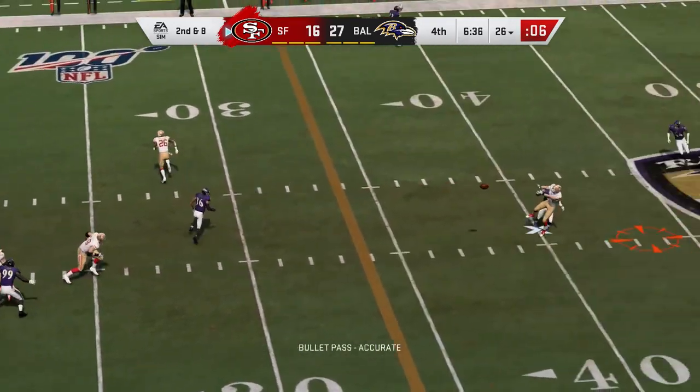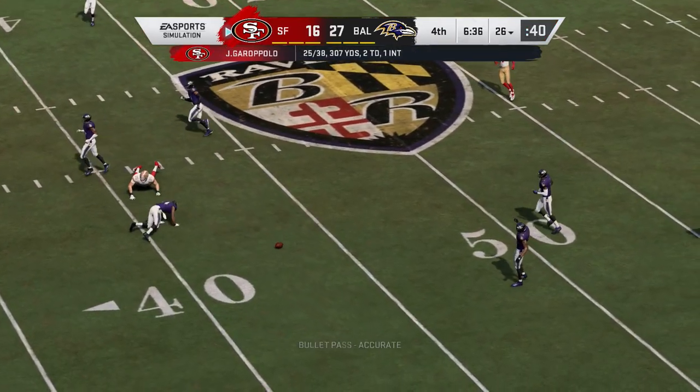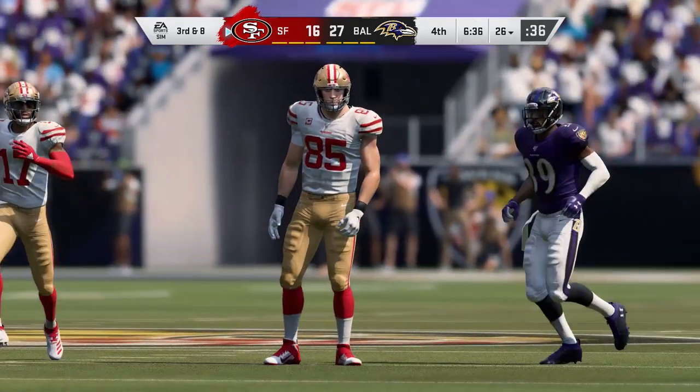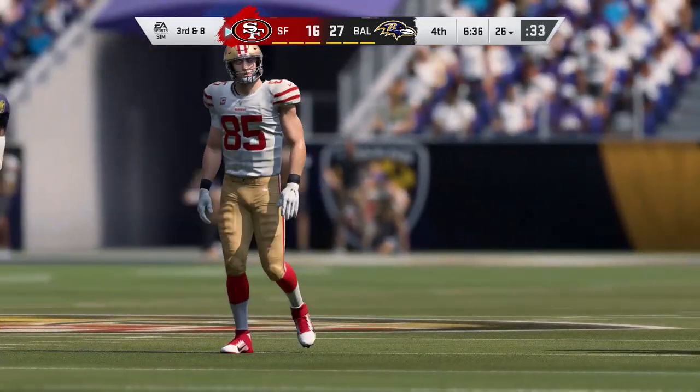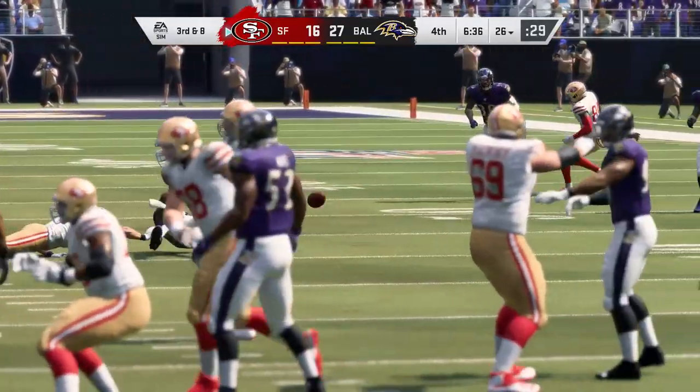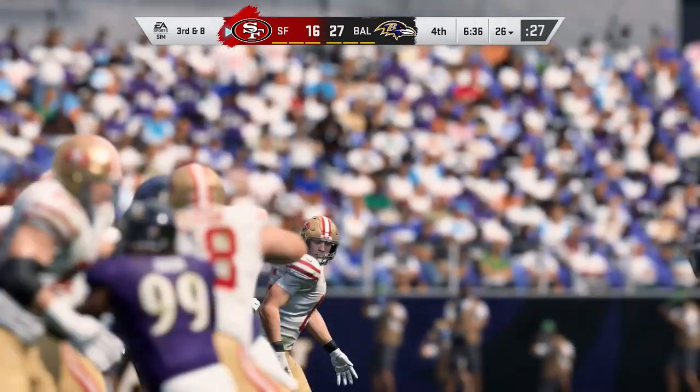Garoppolo. And this one incomplete. Too much contact to hold on to that one, and it's third down. They went with a dime look on defense. Two extra defensive backs on the field and covered up essentially every blade of grass. That allowed them to disrupt the play.